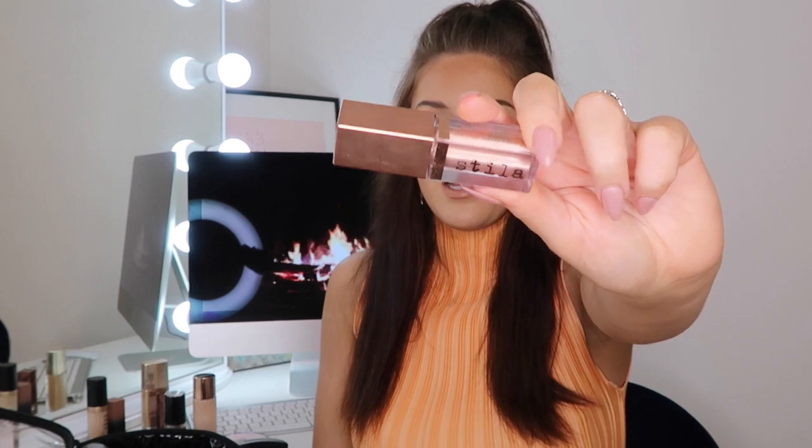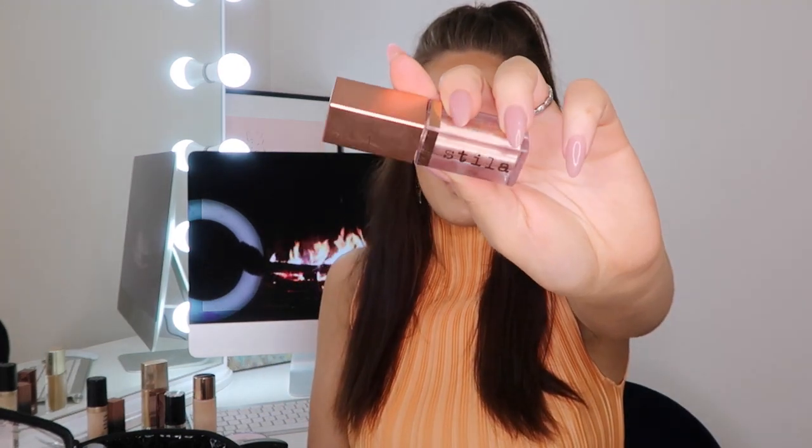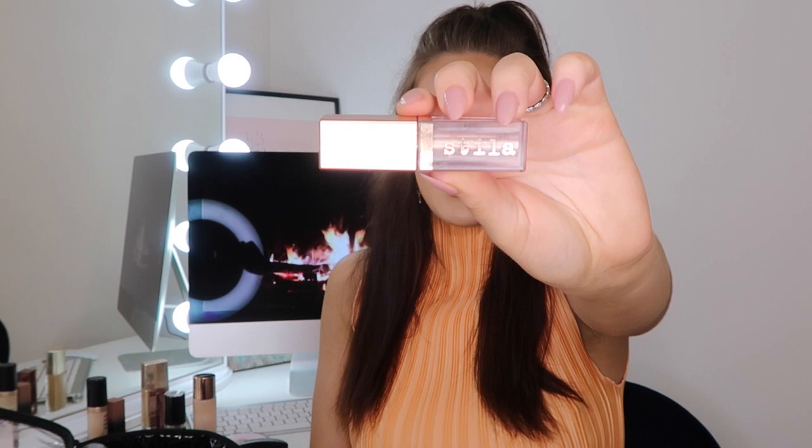Now, two eye products that I forgot to discuss with you guys. The current cream eyeshadow that I use. I love cream eyeshadows. I honestly do think that they change the game when it comes to doing your eye makeup. It is the Stila, what is this called again? Shimmer and Glow Liquid Eyeshadow in the shade Kitten. I absolutely love this. I think it's absolutely stunning.